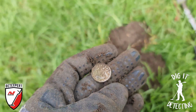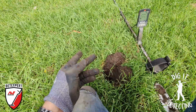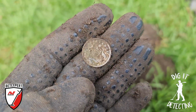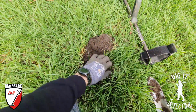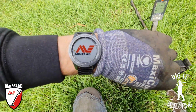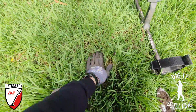What a bloody cracker. That is 6 or 7 silver coins today, 2 florins, 2 sixpences, 2 threepences. We just need to find that second shilling, which look, I'm not holding my breath for. However, it could happen. You never know, it could happen. Anything is possible. I have been going for about 5 or 6 hours now, detecting away all day.